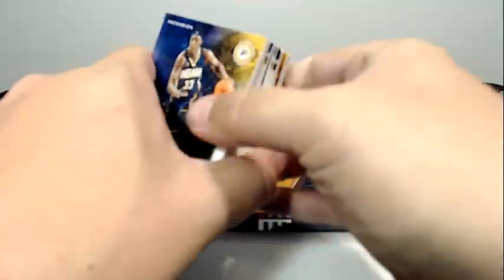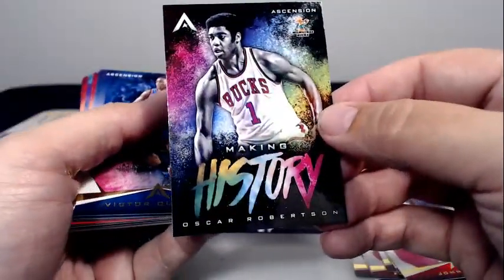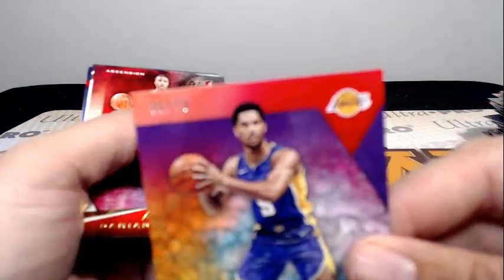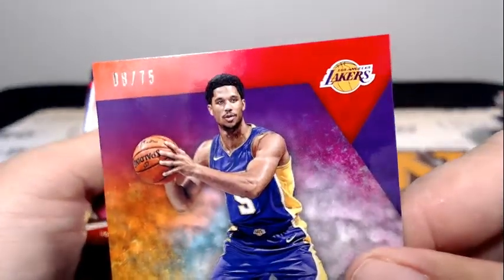Box 12. Here we go. Composure, Oscar Robertson. Making history, Oscar Robertson. Then we got a Josh Hart parallel. This is 8 out of 75 for the Lakers.